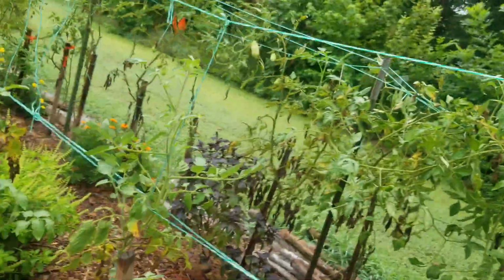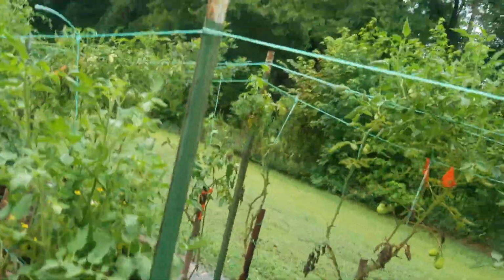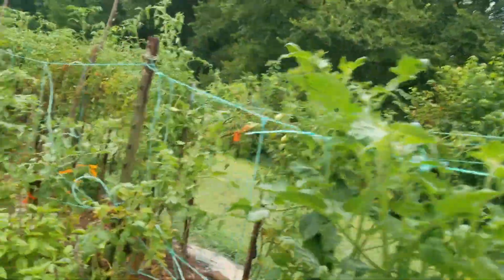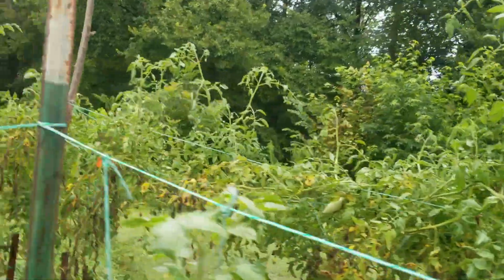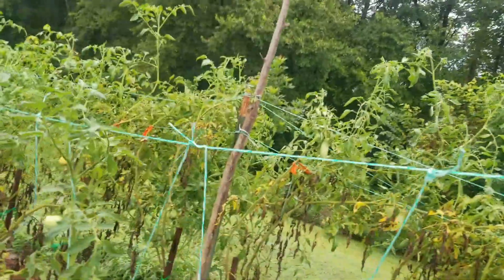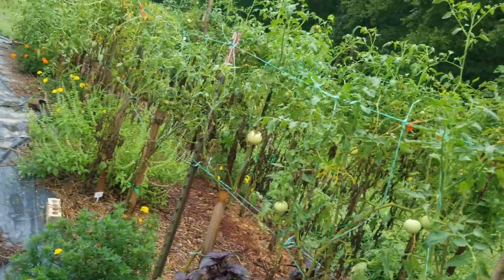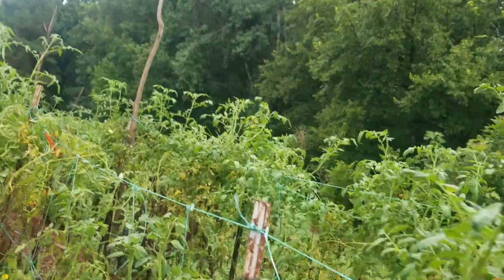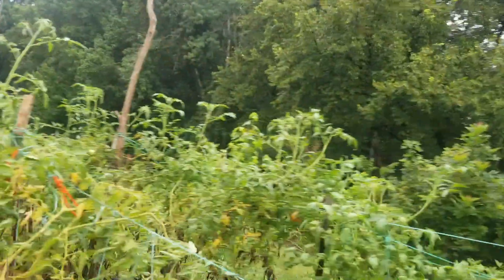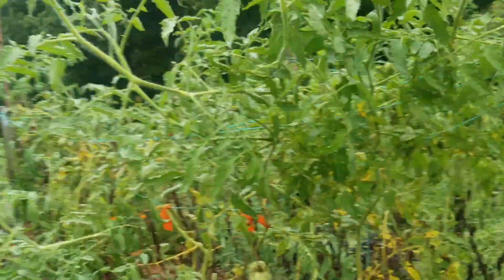Yep, so tomato plants are looking pretty sad. I mean, they're still putting on fruit, but we never got them trellised, so that's still something I need to get out here and do. Matt cut the poles and stuff, but we never got them up. And so I've tried my best to keep stringing them up, but yeah, it's just so hot, y'all. I'm wore out, so I haven't been out here that much.